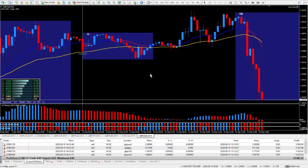I usually do between 2 and 4 trades and try to get a minimum of at least 50 pips a day. My trading's getting much better, so now I'm producing more than 50 pips every day, or at least every day I trade. Today's date is September the 10th.